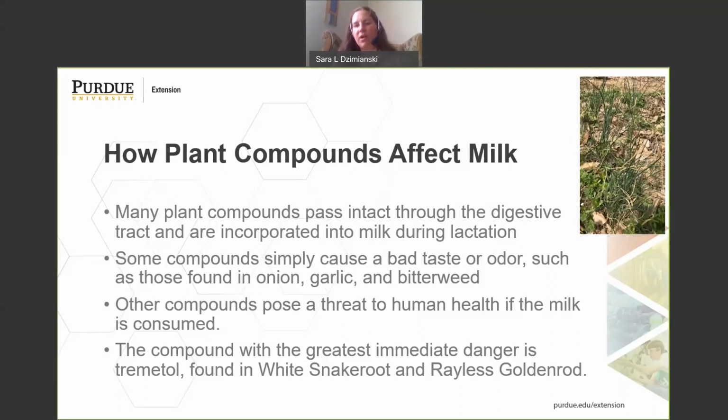And so there's one plant compound that causes the greatest danger to people, and that's a compound called trimetol. It is a type of alcohol, and it's found in white snake root and Rayless goldenrod. And so we'll go through those two plants.